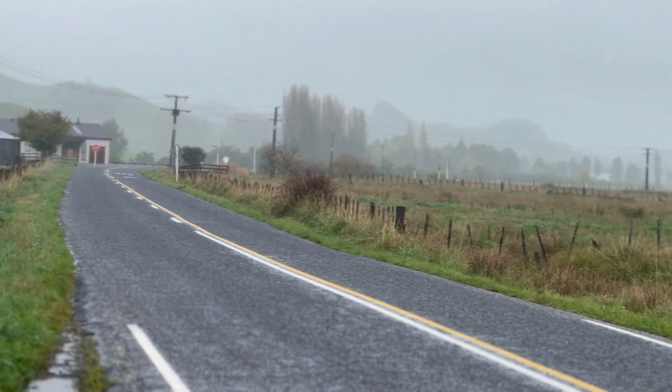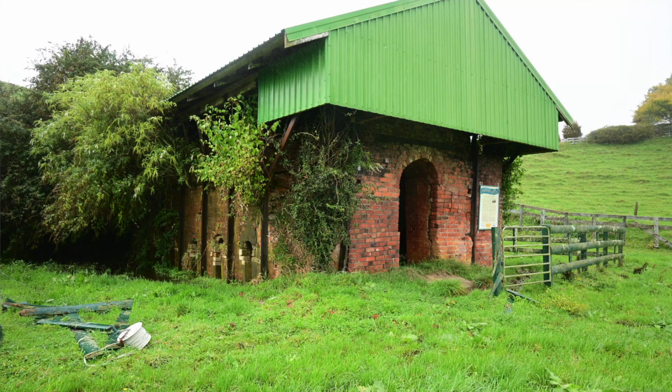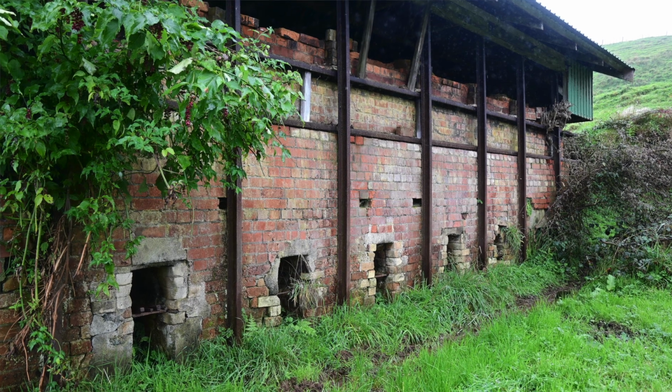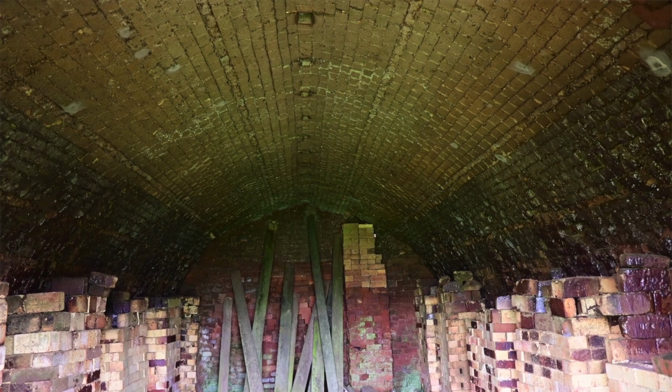I wasn't aware that this brickworks kiln was here that I'm just about to explore, but quite significant history along this highway, which is actually New Zealand's oldest heritage trail. So Douglas itself, which we just turned off from, the settlement began in 1890.